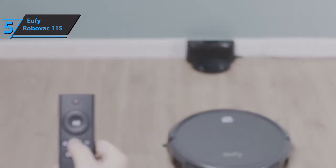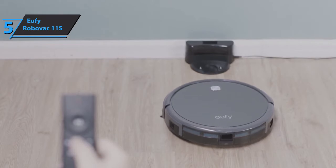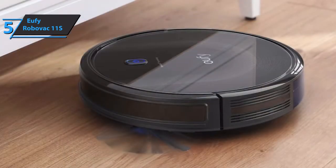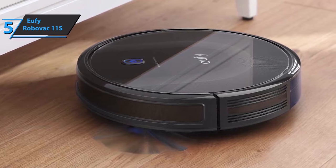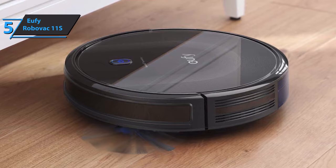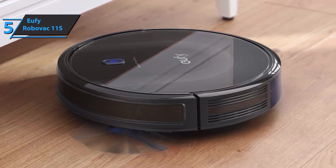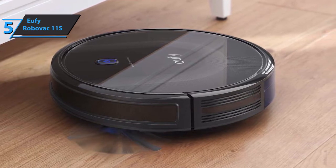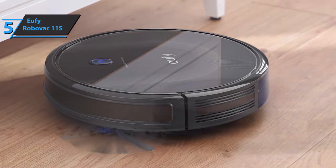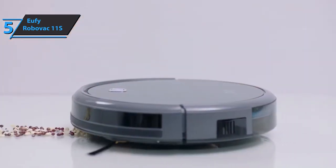The Eufy Robovac 11S robot vacuum comes in black. It has the size of 12.8 by 12.8 by 2.85 inches, as well as a weight of 5.73 pounds. This vacuum cleaner cleans all types of hard floors and carpets thanks to its 3-layer high-performance filter. It can get over thresholds of up to 1.6 centimeters or around 0.6 inches.